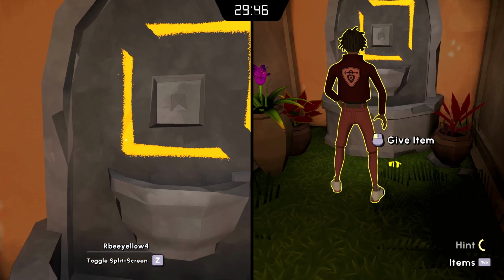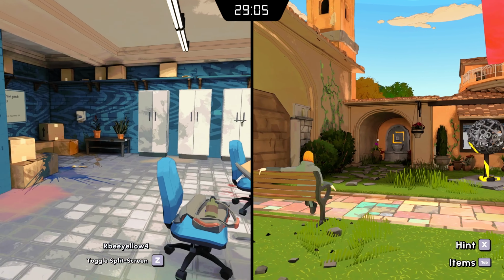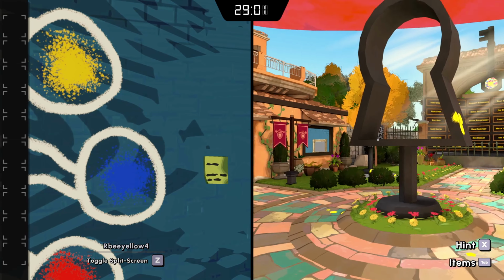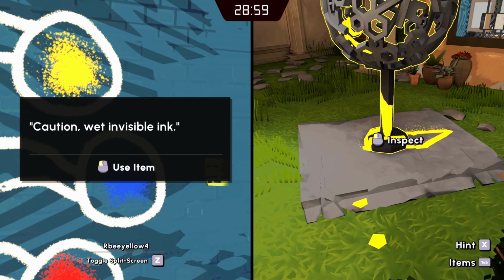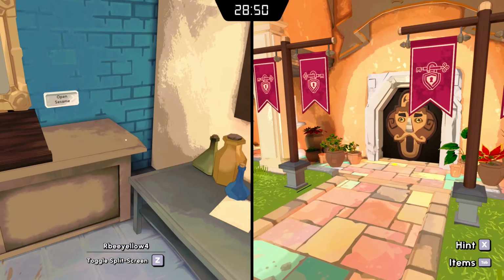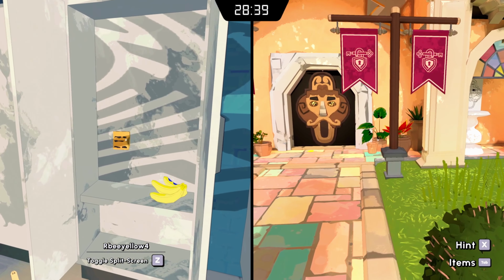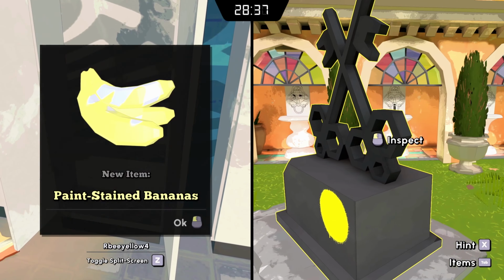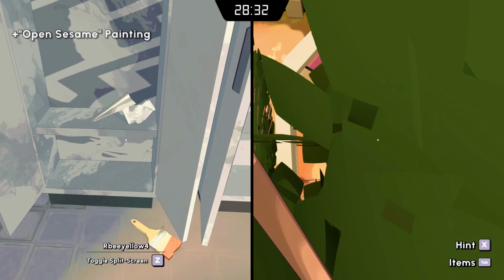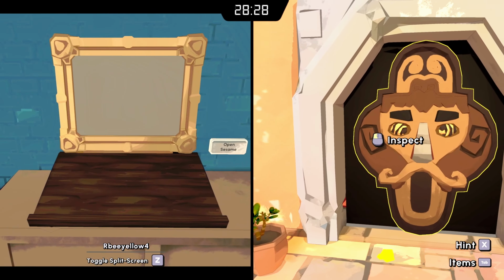There's like a diamond here at the bottom. You see that? There's like diamonds at the bottom. I don't like this one. Because it's hard. No, because I don't know. Caution. Wet invisible ink. Okay. I have paint stained bananas. Open sesame painting. Forward. Okay. Up. That goes here.